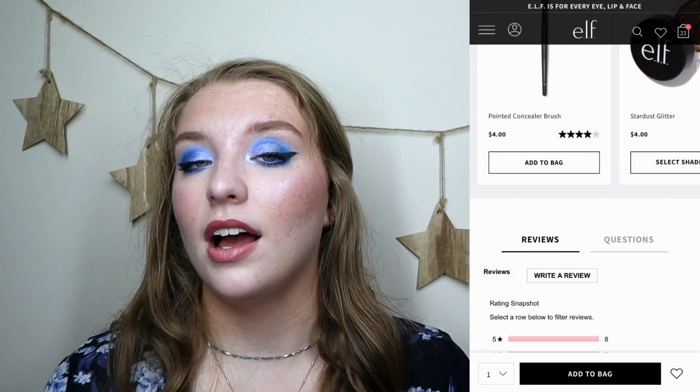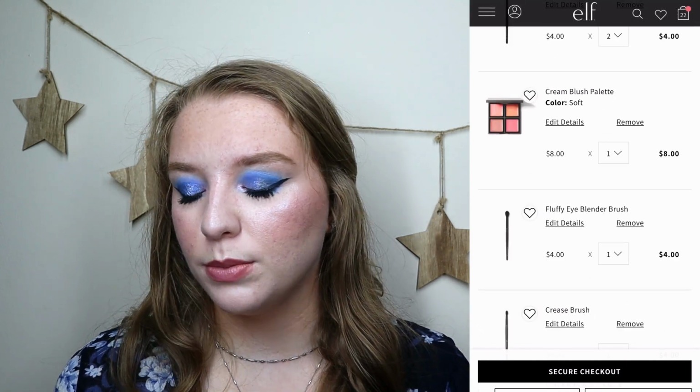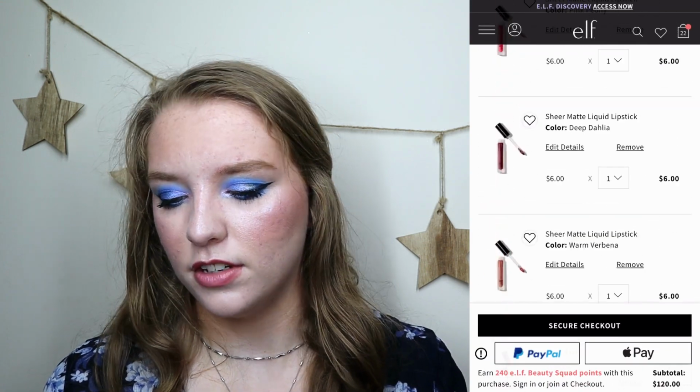I really love e.l.f.'s brushes, so I really don't have an issue investing in them a little bit. Fluffy eye blender brush, I like that one. Crease brush, I like that one. Oh my goodness, this is so much harder than I thought it would be. I thought I would be throwing stuff out of my cart left and right.